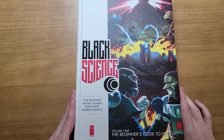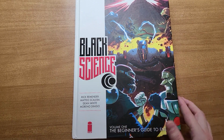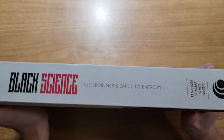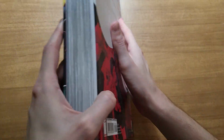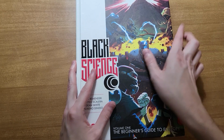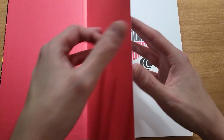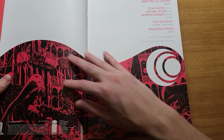Up next, let's do Black Science, written by Rick Remender, art by Matteo Scalera, colored by Dean White and Moreno Dionisio, and I think one more person in this early iteration. Big chunky hardcover by Image, retailing for $50 US. Nice sewn binding. There are 3 hardcovers that make up the entirety of this series, and Rick Remender always pushes to have his stuff blown up in this oversized format, and I very much appreciate that.